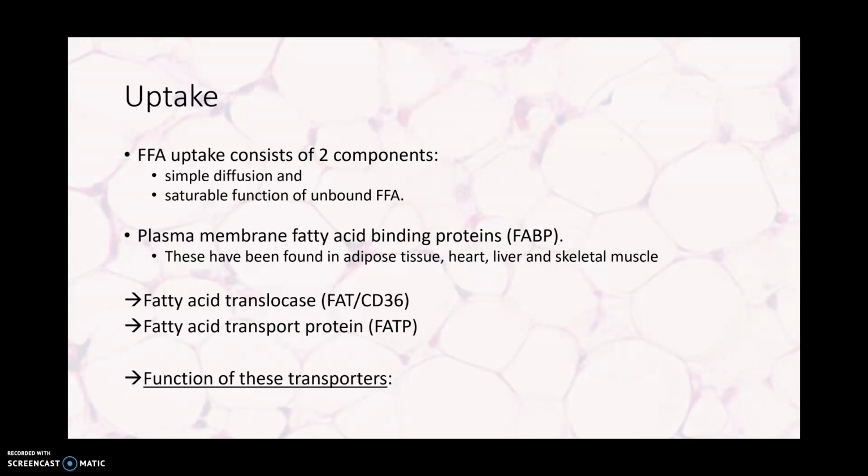So the function of these transporters, for example FATP and FAT/CD36, is that they are intracellular carriers to transport these fatty acids to the outer surface of the mitochondrial membrane. So ultimately they're transporters. This is how we can get free fatty acids into our muscle cell. We need these transporters in order for us to do that.